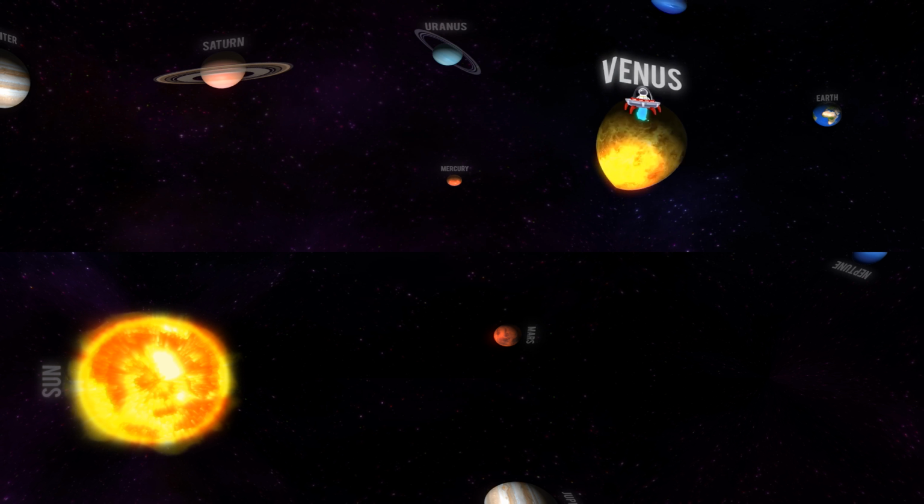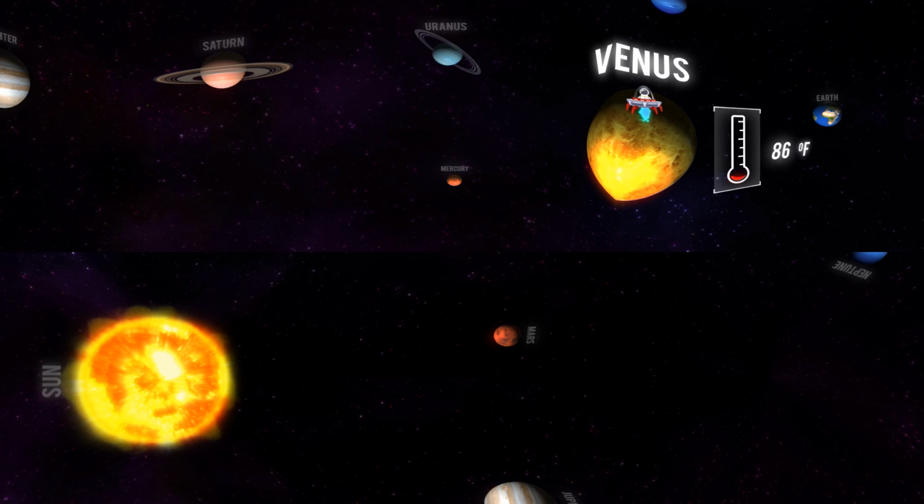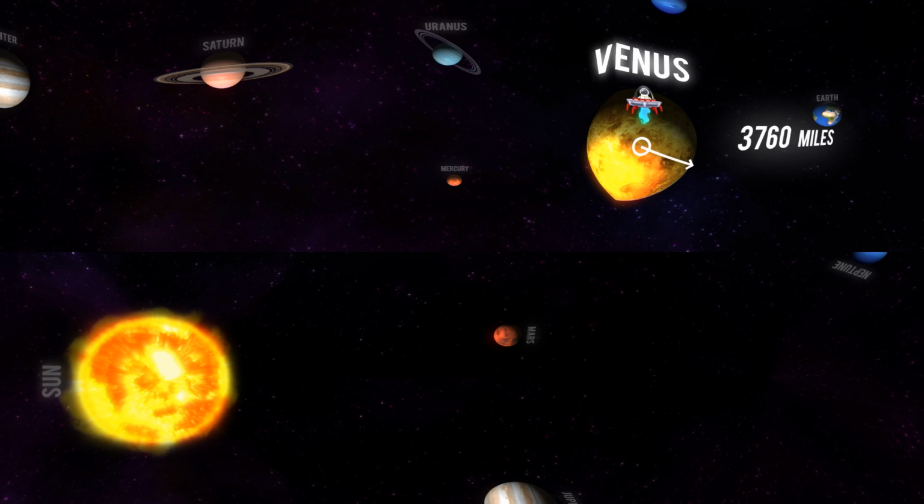We have the second planet after the Sun, which is the hottest planet, none other than Venus. Due to its thick layer that traps the Sun's heat, the temperature goes higher than 880 degrees Fahrenheit or 470 degrees Celsius. Venus has almost the same size as Earth, but it's just a bit smaller, with its radius of 3,760 miles or 6,052 kilometers.